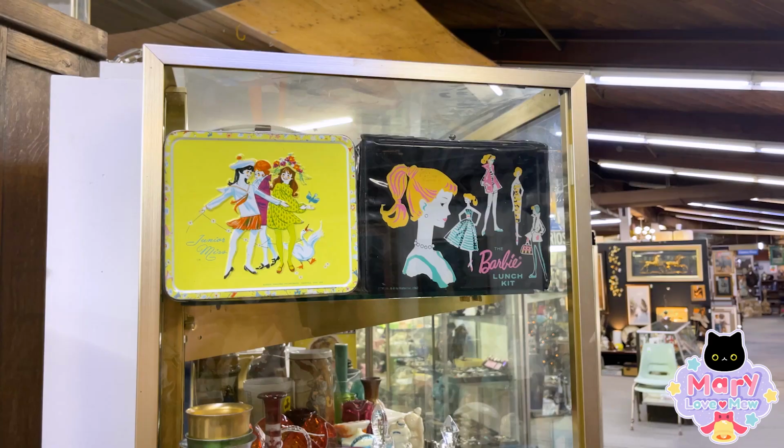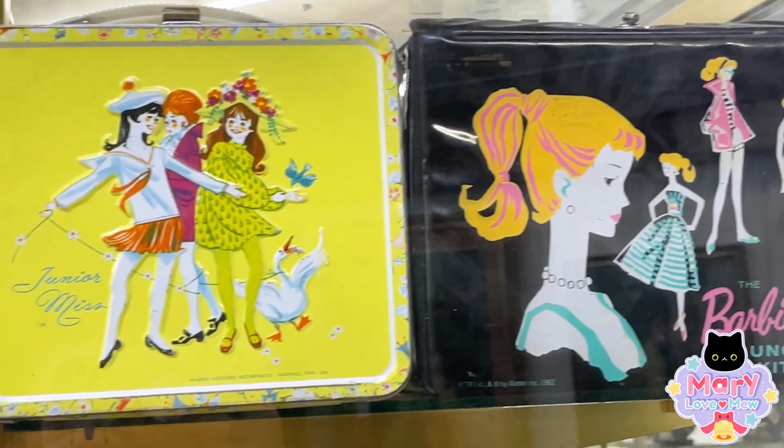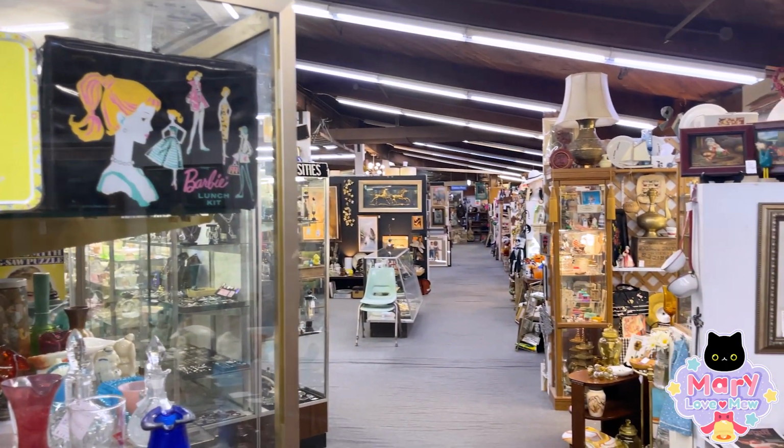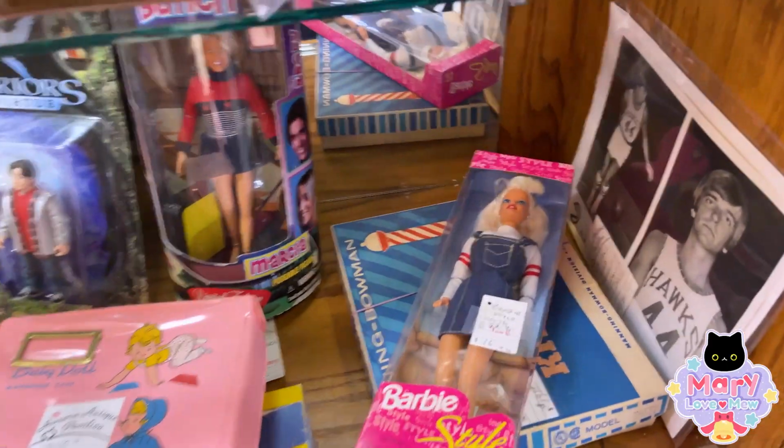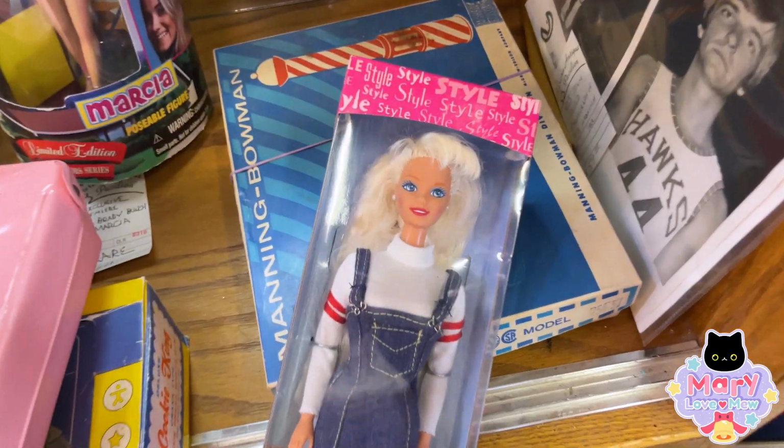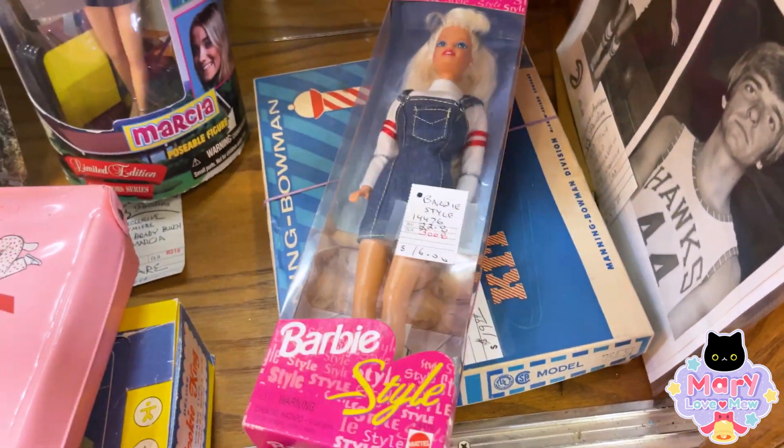I got really good vibes right when I entered because one of the first things I saw was this Barbie lunchbox, so I was like, yes, good doll energy. But in reality, only about 1 in 5 booths would have a doll, and it would usually be just a single Barbie.